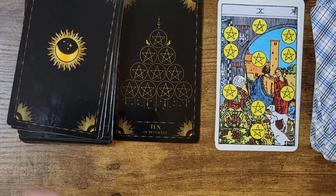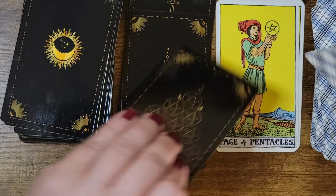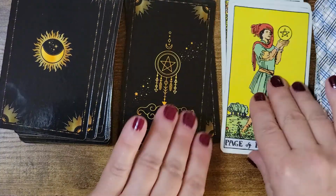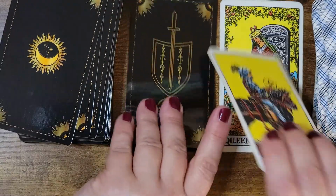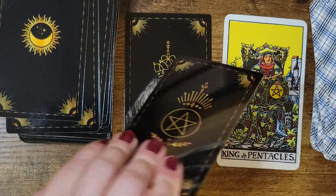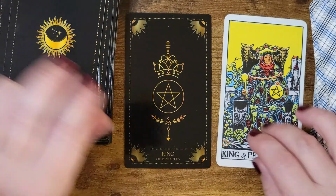10 of Pentacles. Looks like Christmas. Christmas tree. Page of Pentacles. He's got a dream catcher on him. Knight of Pentacles. Same as all the others. Queen of Pentacles. Same as all the others. King of Pentacles. Also same as all the others.